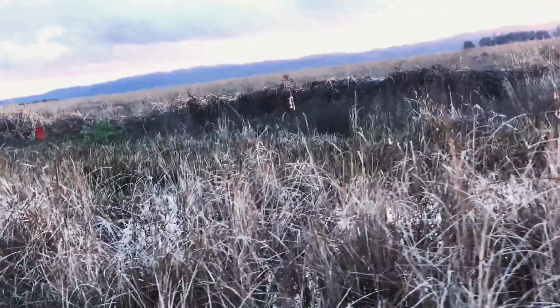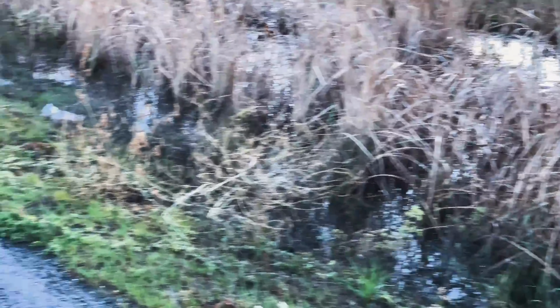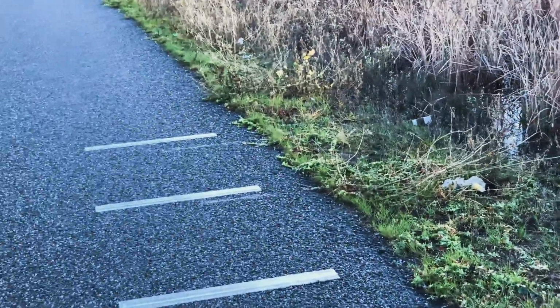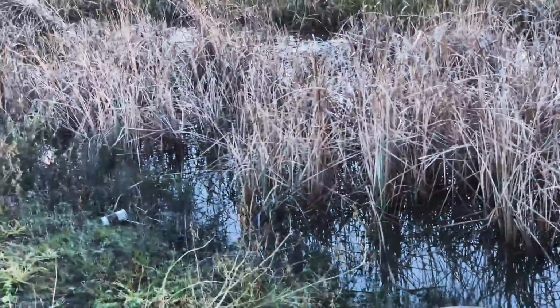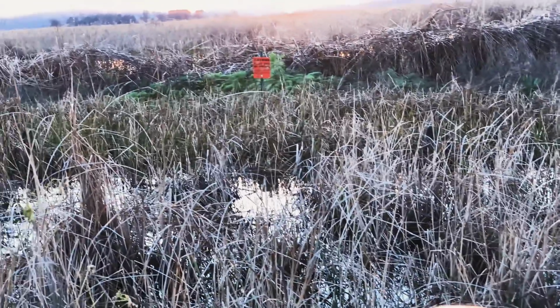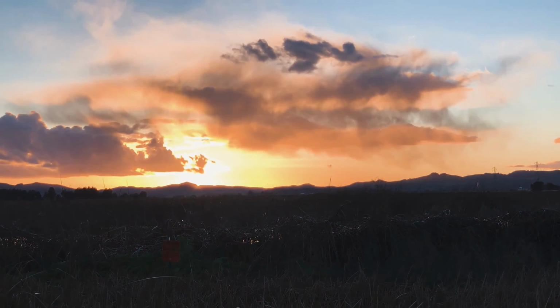God, I'm not going to be able to see anything in here. Wait, I just saw him. This is really bad lighting right now. And the sun is just setting. See that?